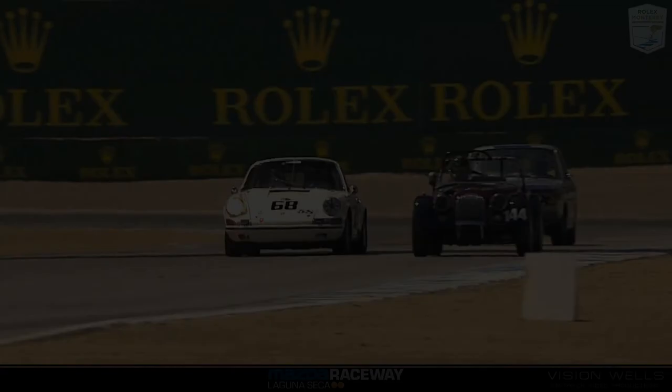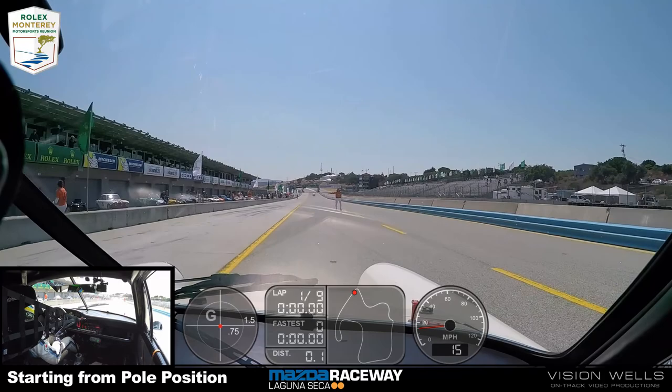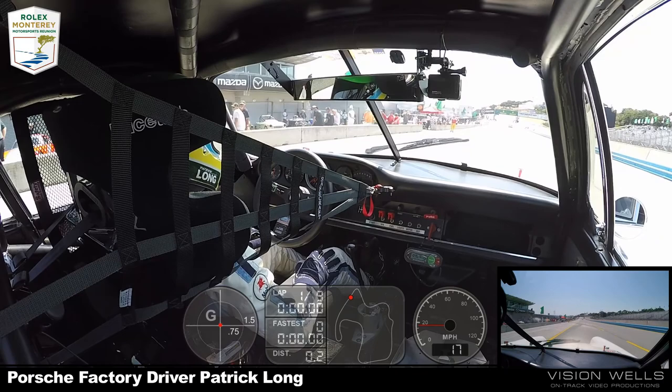And once the 5-minute warning goes out, we're going to have to hustle to get all these guys in. There's close to 50 cars starting this one. On pole, Patrick Long, car 68, Manhattan Beach, in a 68 Porsche 911 T/R. Car 37 starts second, Michael Malone, Seattle, Washington, in a 65 Lotus 26R. Inside second row, 185, Dalmo de Vasconcelos from Rio de Janeiro, Brazil, in a 65 Lotus Elan.